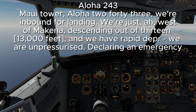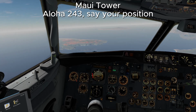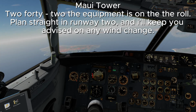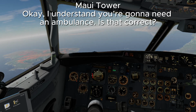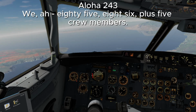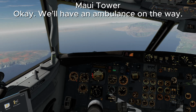Maui Tower, Aloha 243, we're in dock for landing. Descending out of 13, and we have rapid decompression. We are pressurized, declaring an emergency. Aloha 243, clear your position. Request current into Maui for landing. Request the equipment. 243, the equipment is on the roll. Plane straight in runway 2, and I'll keep you advised on any wind change. We're going to need assistance. We cannot communicate with the flight attendant. We'll need assistance for the passengers when we land. Okay, I understand you're going to need an ambulance, is that correct? Affirmative. Aloha 243, can you give me your souls on board and your fuel on board? We have 86 plus 5 crew members. Roger, how many do you think are injured? We have no idea. We cannot communicate with our flight attendants. Okay, we'll have ambulance on the way.